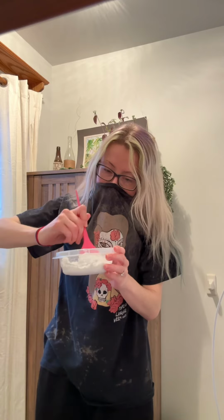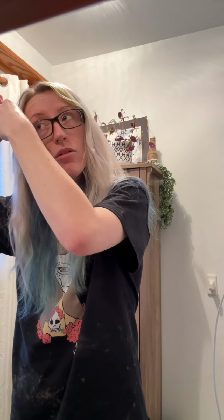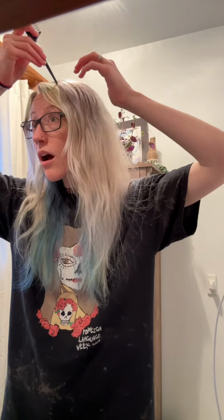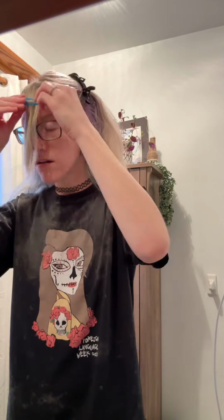So my plan for this was to get all of the colors out of my hair by doing a light bleach wash. So I started by separating the different sections because I still wanted to keep color underneath of it.